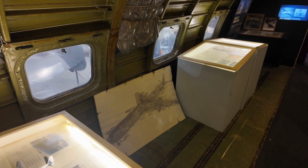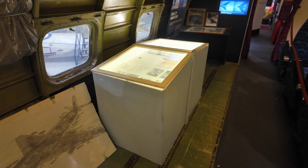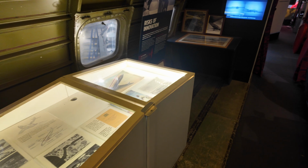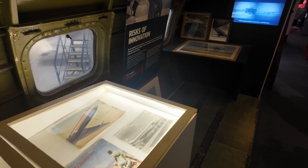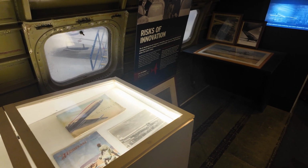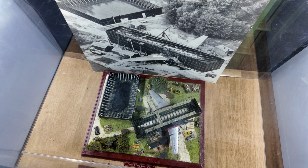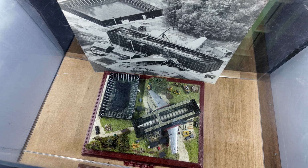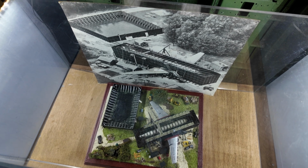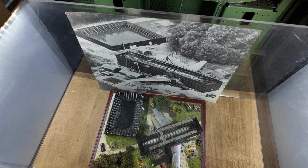The Comet was the first commercial jet airliner. Unfortunately, being the first, they discovered things which were unknown at the time, which was the metal fatigue caused by the pressure on the corners of square windows. I don't know if you can see it there, but there's a photo and a model of the pressure testing facility. Essentially, they filled it up with water and pressurized it until it cracked, which it did.